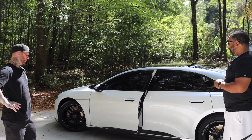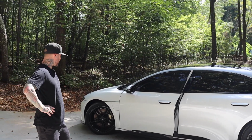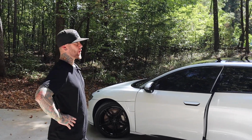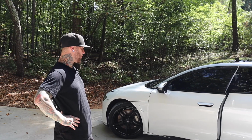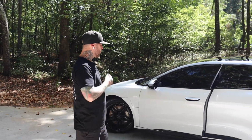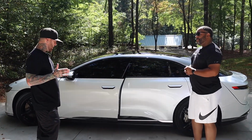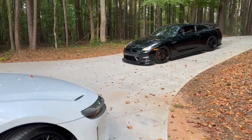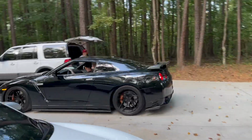I mean, this car is crazy. Like you said, it makes 1,050 horsepower. 0 to 60 is like 2.6, and it's a big car. Yeah, it is fairly large. It's probably one of the largest EVs I've seen. But I mean, I got a fast GTR. Yeah. This is just on a different level.